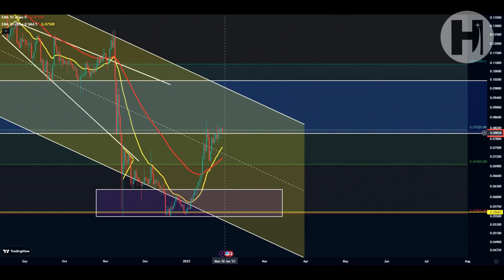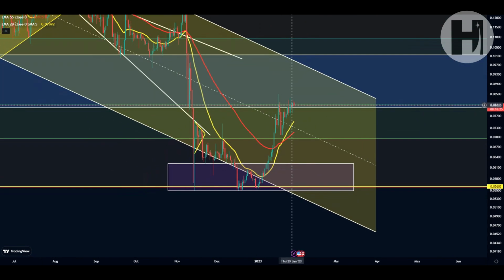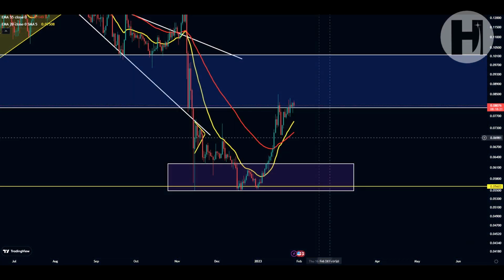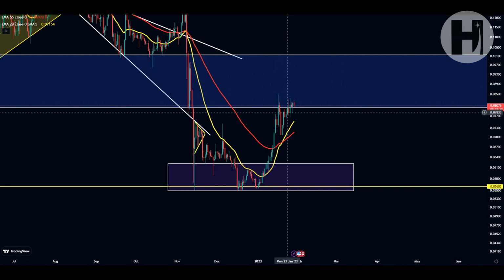So yeah, we're kind of in the resistance block right now. If I remove the channel down pattern so it's less confusing, I remove the Fibonacci retracement, as you can see, we're sort of breaking into that resistance block there. But I don't think this is sustainable over time. I don't think we're going to stay in the resistance block for a while. I think this is going to be a brief move to the upside, and then we're going to see a move to the downside.